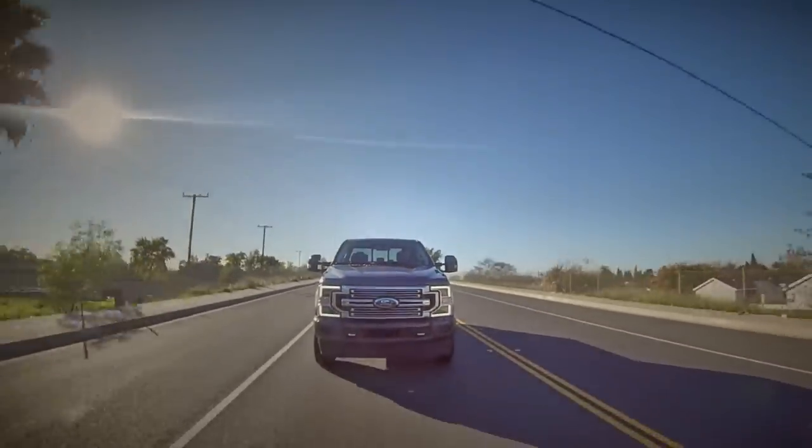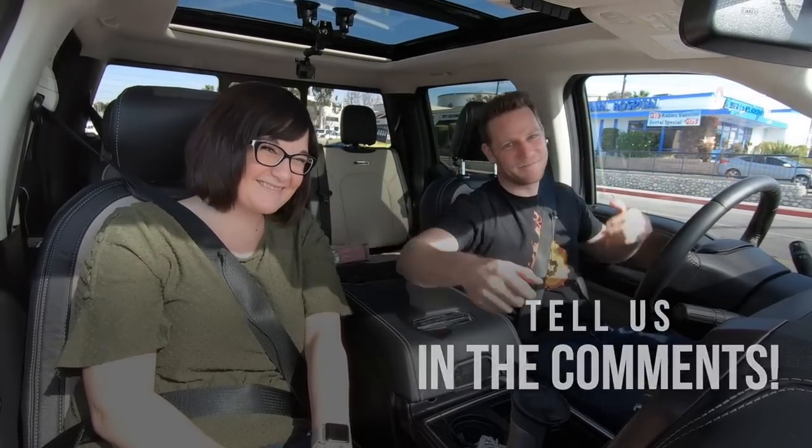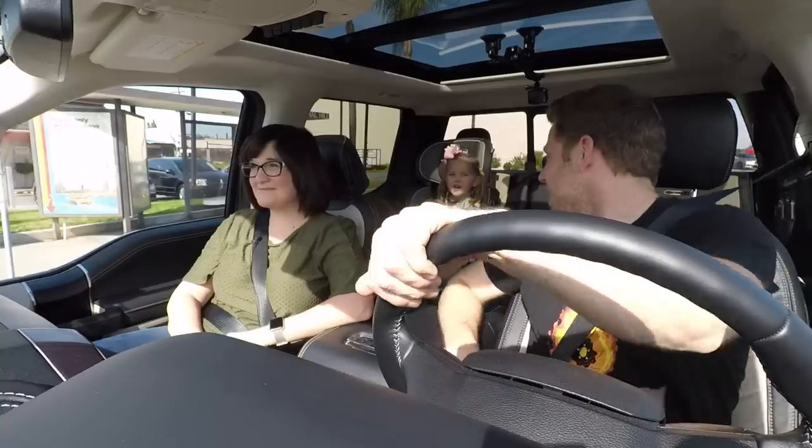My mind is blown. What are people doing with these things? Whatever they want. Hey, what would you tow with 37,000 pounds of capacity? Tell us in the comments. Yeah, there is always a comment section.